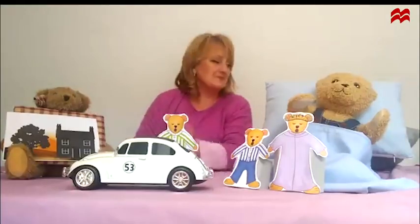And guess what? The sun came up. And as the sun came up, the birds began to tweet. Tweet, tweet, tweet. And Mr. Bear said, "Oh no, I can't stand this." So Mr. Bear got his pillow and his blanket, and he went back to the house.